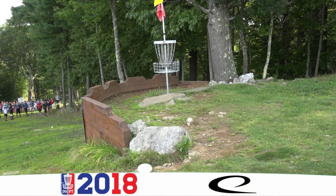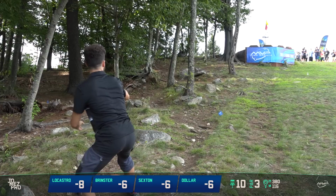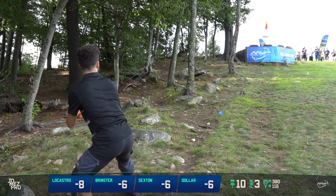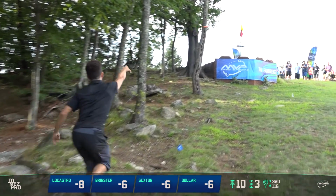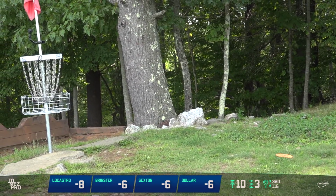And nice look there. Good ad for Huck Lab, I believe. Or what? I don't know what that was, but something was spinning pretty cool. Even if it wasn't Huck Lab, it's still a good ad for Huck Lab. Yeah, now it is.